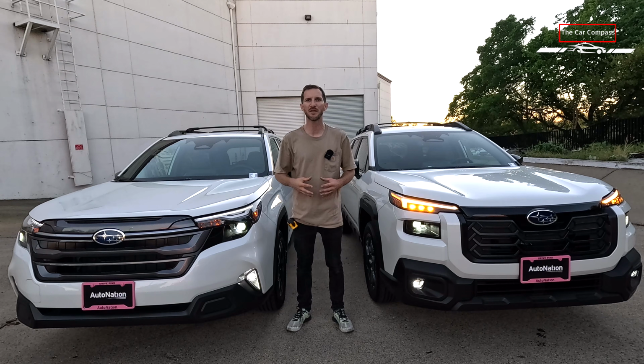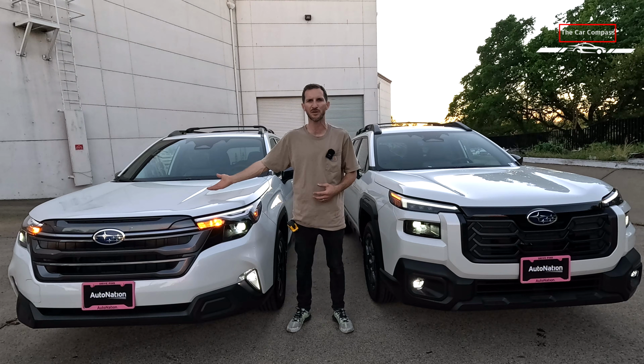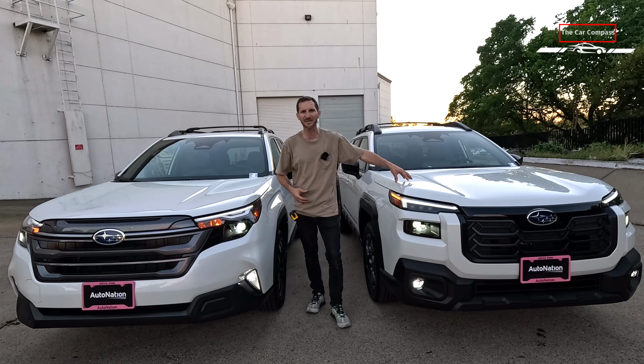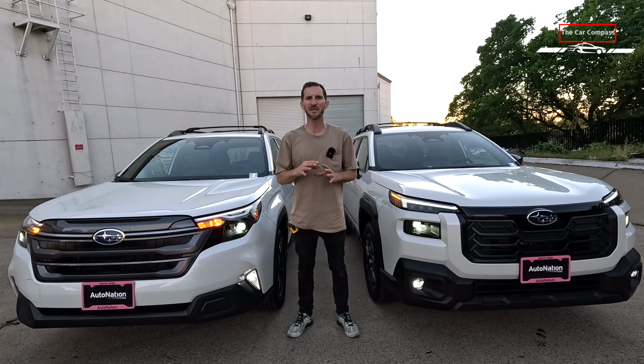Now, there is going to be a difference in MPG. The Outback in our video today gets 25 city, 31 highway, whereas the Forester gets 26 city, 33 highway. Also, tank size capacity: the Outback gets 18 gallons, whereas the Forester gets 16.6 gallons. As far as the towing goes, you do have 2 options in both of them.